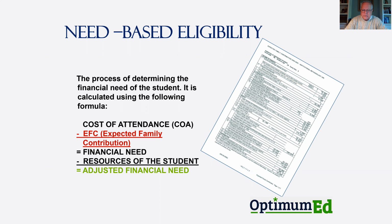If there is a difference, if what you're expected to pay is less than what it costs to go, then you've established need. If what you can fairly afford is the same as the cost of the school or greater, then there is no need. Pretty simple. The formula is a little more complex. We'll talk about that in a little bit. But understanding that that's basically the overarching process to determining whether there's need-based eligibility or not.